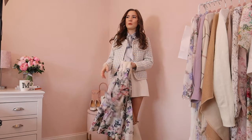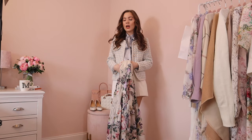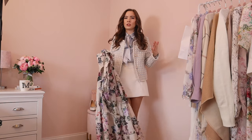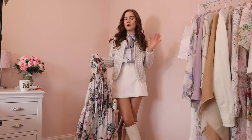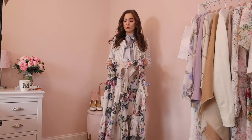So when I ordered this, it came within 2 weeks, I think. The delivery time is a little bit longer than most retailers, so that's just one to watch out for. And also, if you've ordered a big order, it comes in different packages sometimes, so that's also just one to watch out for.